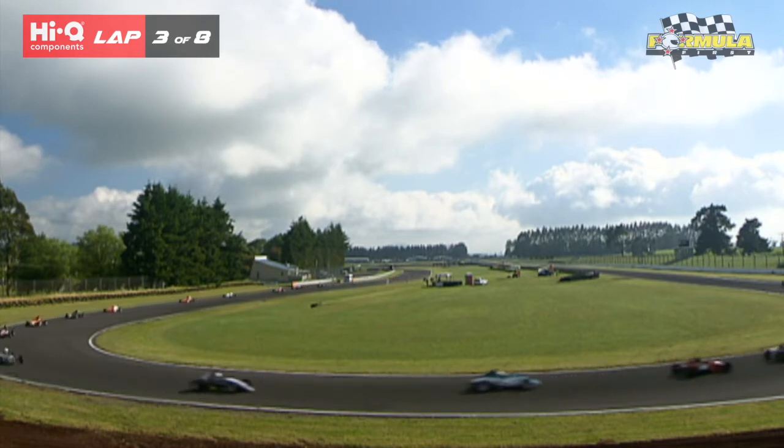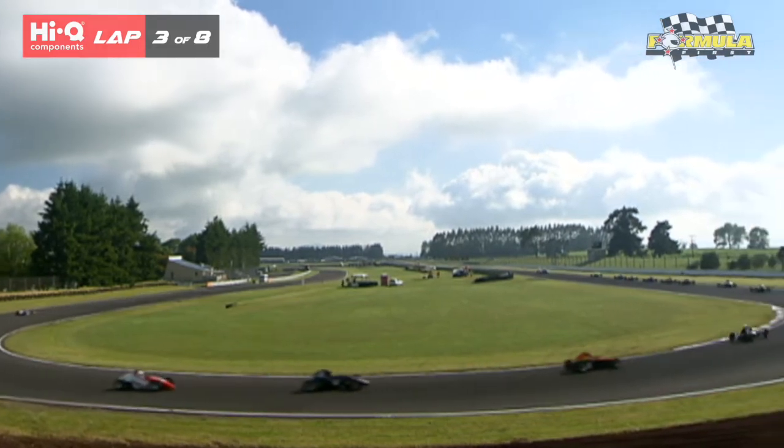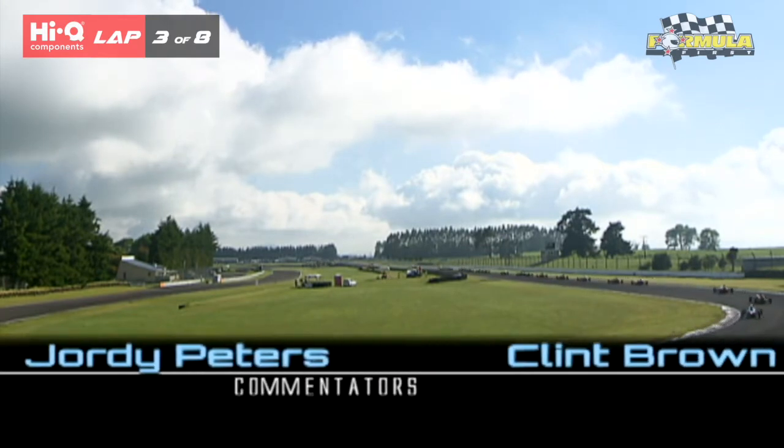Yeah, Conrad's been doing quite well. He's sitting in 4th at the moment, and it looks like he might have the pace to get another podium. He's got one so far at each round, so I'm sure his crew will be very keen to see him on one of the steps of the podium again.